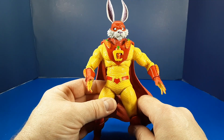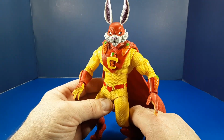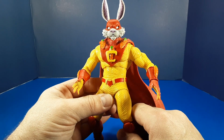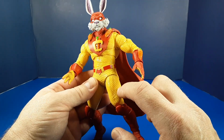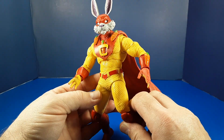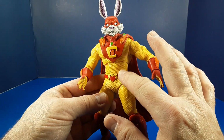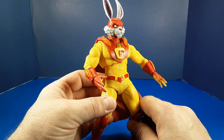There's a lot of really beautiful sculpting on this figure. All the fur on his ears and face is nicely detailed, and all the detail put into his costume is really impressive. This looks like the type of costume you'd see in modern superhero movies with all the texture over it rather than just flat spandex, and it does really look good.